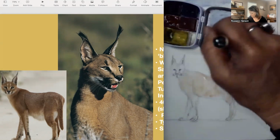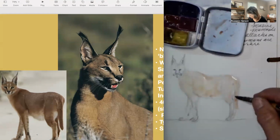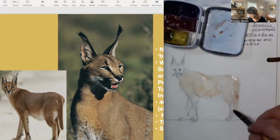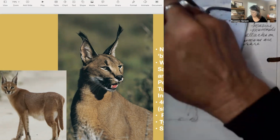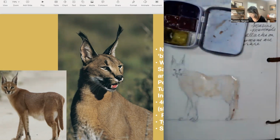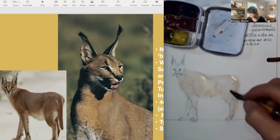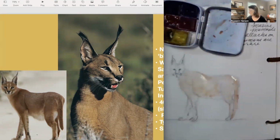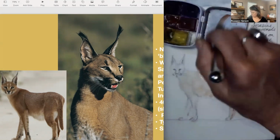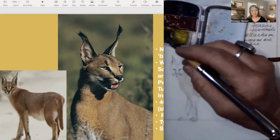I'm going pretty pale because you can always add color, but it's harder to take it away if you mess up. There, I managed to maybe reserve a little bit of the white butt. It doesn't look too weird. But, you know, at the beginning stages of watercolor, it often looks not great because you're starting out with the lighter and you have to build up. And that's what I'm doing now.